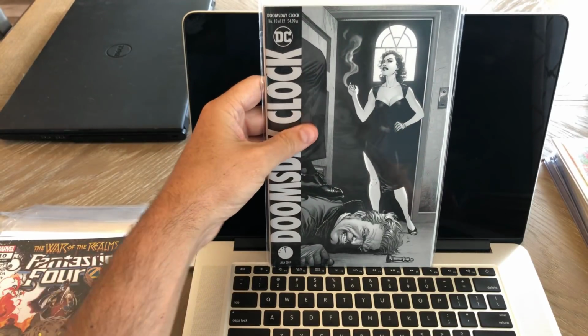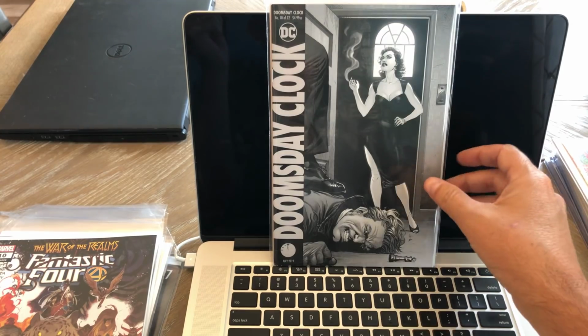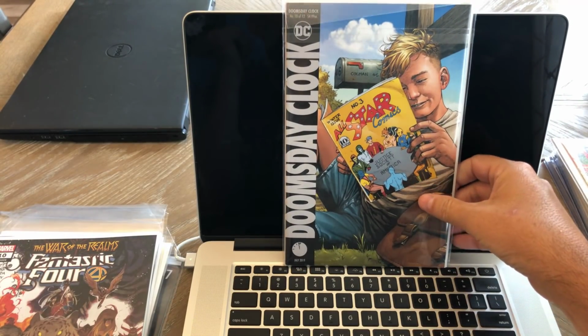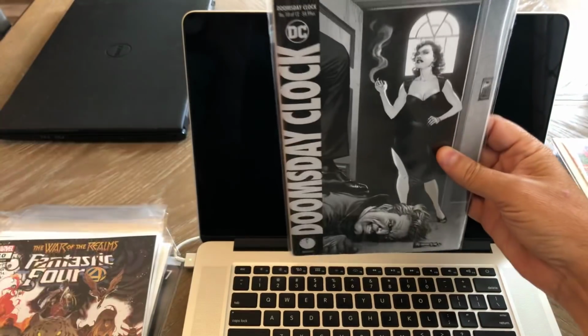Doomsday Clock #10. Nice cover by Gary Frank. I've got the B cover as well. I mean, the story's been really good. The only problem with this book is you're waiting so long in between issues, so I think this will do a lot better in a trade paperback when that comes out.